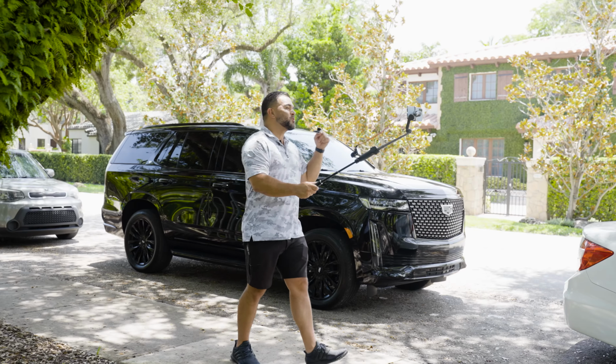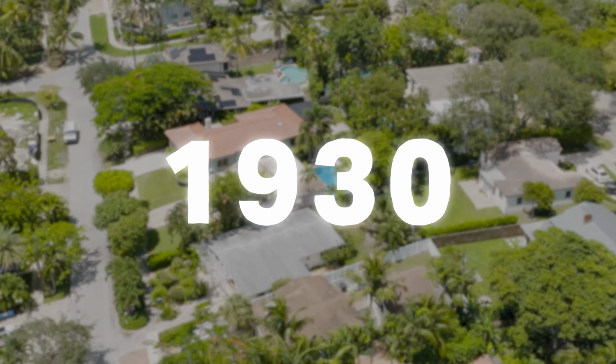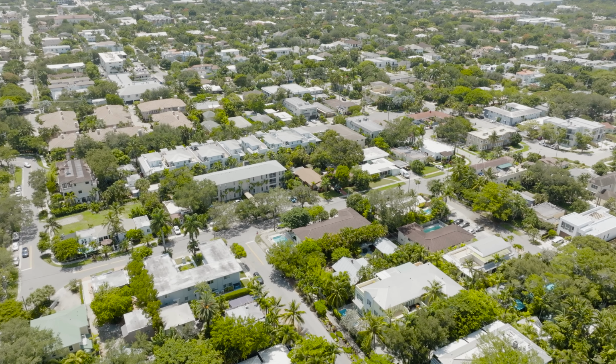Today I'm in one of my favorite neighborhoods in all of South Florida, but especially in Fort Lauderdale. This community was established in the 1930s, and from the looks of it, it's been well maintained and still has much of that original charm. I'm talking about Victoria Park.